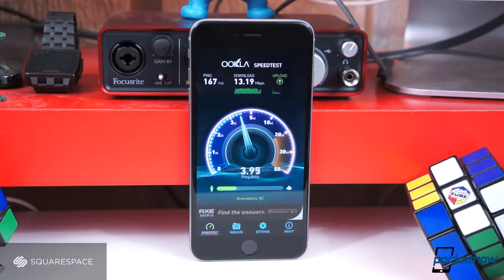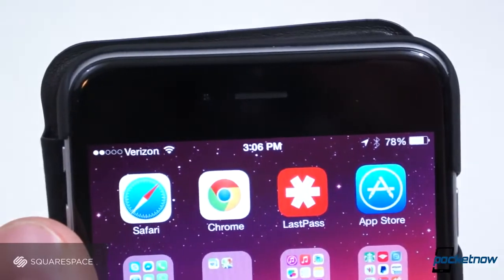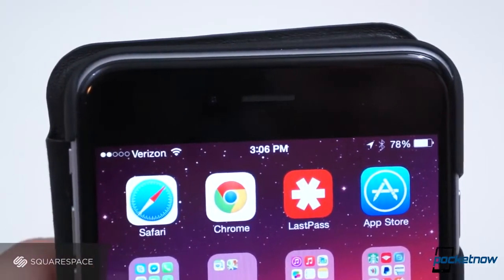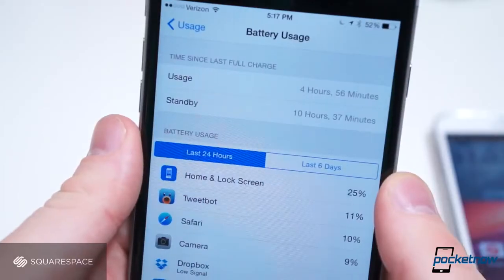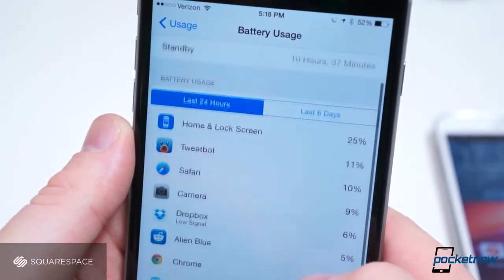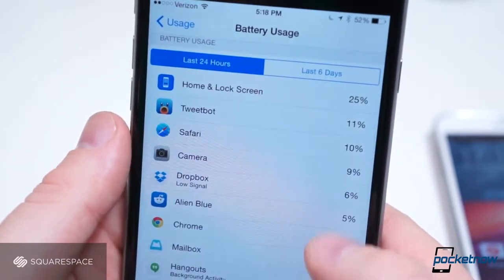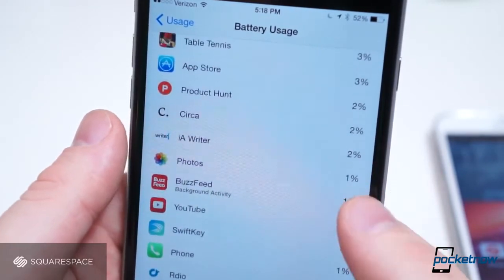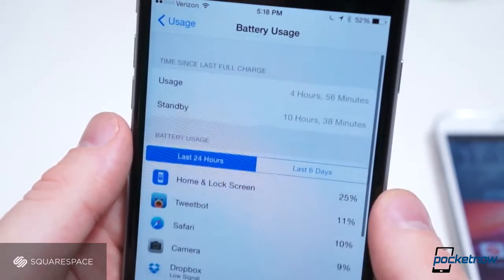Data speeds, on the other hand, have been great on Verizon Wireless here in the Piedmont Triad of North Carolina. Also great is battery life. We were a little worried the extra display could affect the stamina if Apple didn't properly scale the battery inside. It did. We have no trouble whatsoever lasting a full day on heavy usage. On days of lighter usage, we were able to last well into a second day of usage on a single charge. For more detail on battery life, be sure to check out the full review on the Pocketnow site.